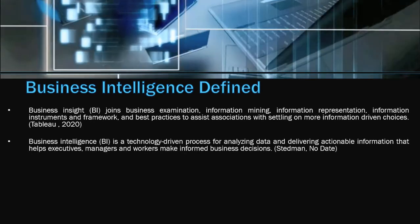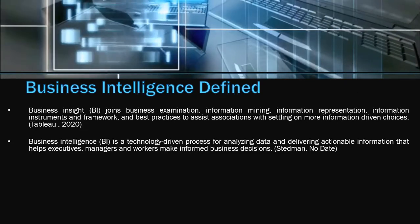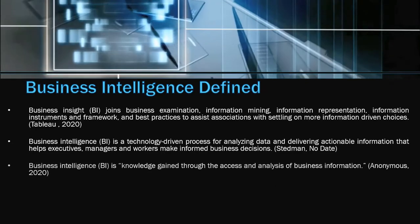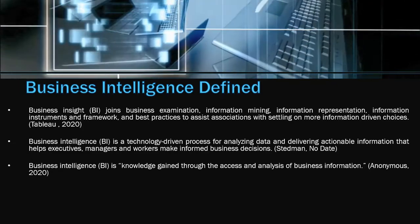First, it is a technology-driven process for analyzing data and delivering actionable information that helps business executives, managers, and workers to make informed business decisions. It is also known as knowledge gained through the access and analysis of business information.